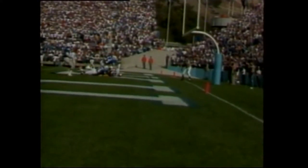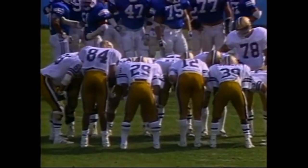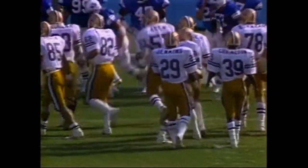Okay, here he comes, back over the middle. Well, you really can't see it there, but that's a close call. Looked like it hit him in the shoulder without any contact from where we are. Even with contact, the ball should have been caught. It was right there in his arms.